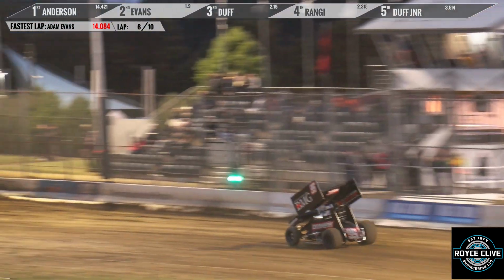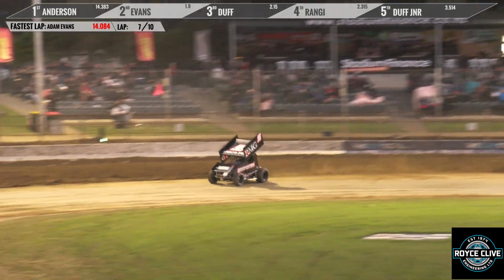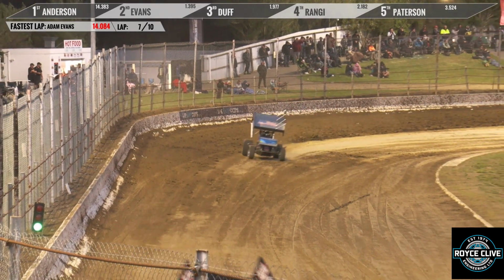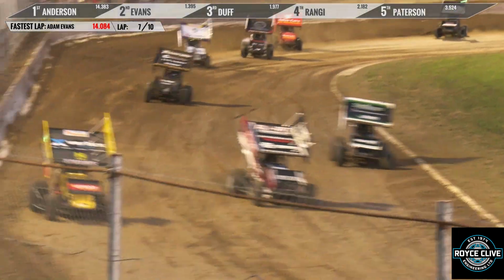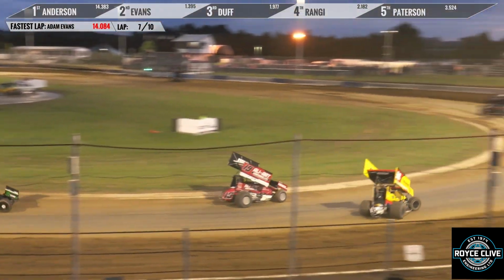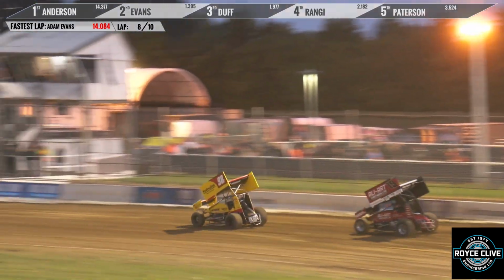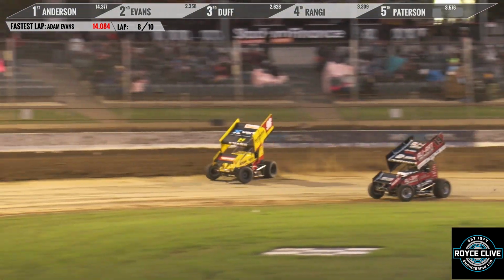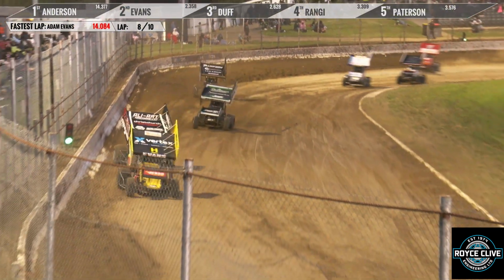There's still a good battle going on further down the pack. There's Anderson, Evans, Duff, Rangi. There's Bailey Patterson, got ahead of Steve Duff. Jaden Dodge in there having a good battle with Oscar Harcourt. And then the 88 of McIntyre, Kyle Glover and Corey McQuillan. Oh, there must be still some drive in that track as Caleb Bourne came off that turn and the front wheels came up before he even got near the straight.